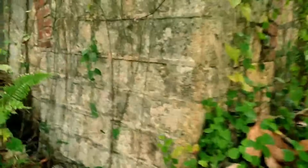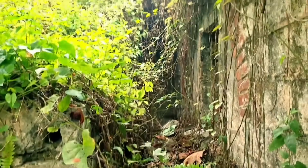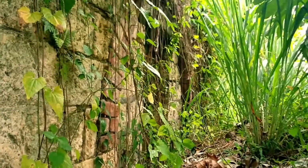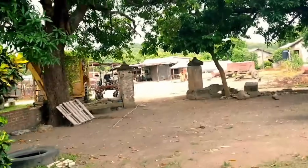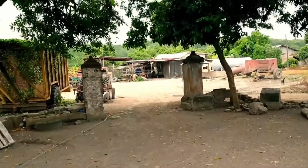Alright. We have another entrance right here, guys. Then we have the back of the building. Yeah, peeps. So this was a house. This was actually a house, guys. From back then, this was the head of the plantation. If you notice the gate posts outside, peeps. See the gate posts there? Yeah. We're going to walk through them right now.